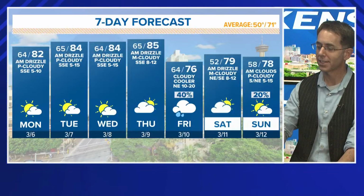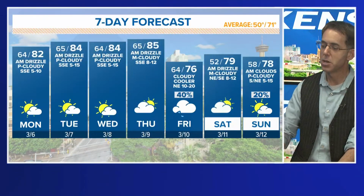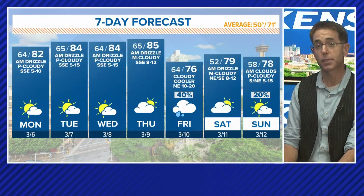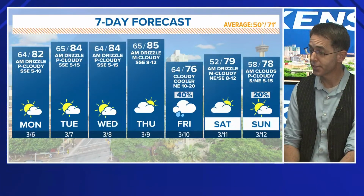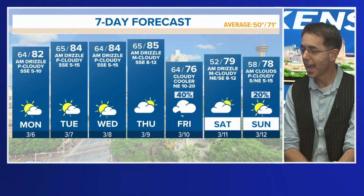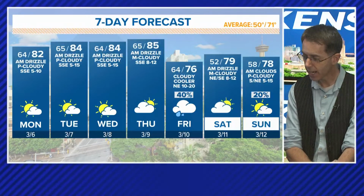And then the cold front comes in. This is late Thursday night into Friday with a 40% chance of showers, maybe even a thunderstorm right now. Not looking at anything severe. And it'll be breezy too, northeast winds at 10 to 20 and cooler, a high of 76 on Friday.